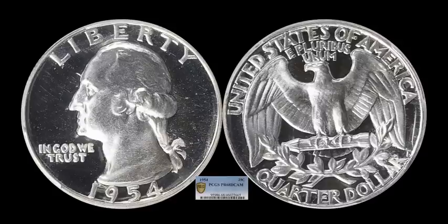Now, this is another proof quarter right here, or a proof coin rather. However, this one is pretty scarce. There's only a few, 10,000 or so. I don't know, I didn't even look. But the mintage of proof sets before 1956 really is scarce, and the coins get even more expensive. Like, if you're going to go out and buy a proof set from 54, you're going to end up coughing up like $200 to $250.